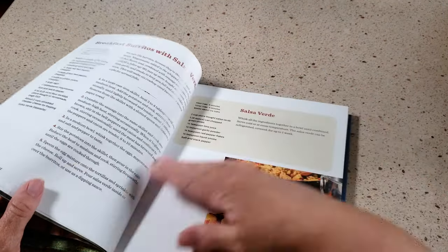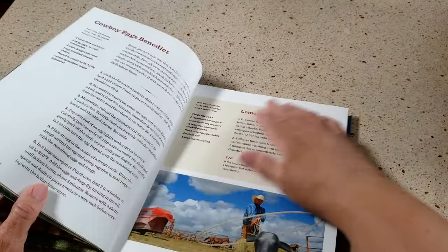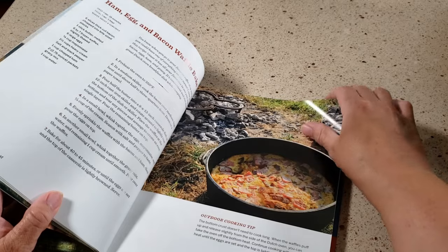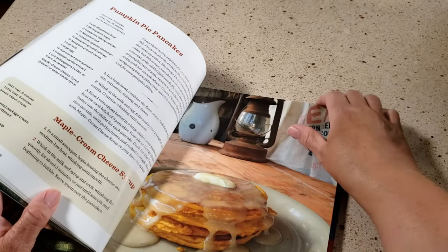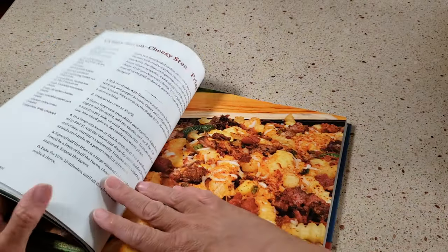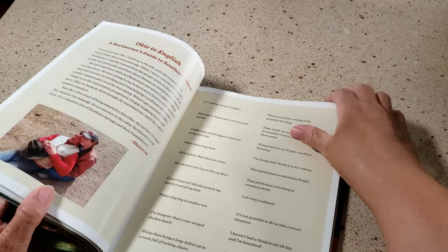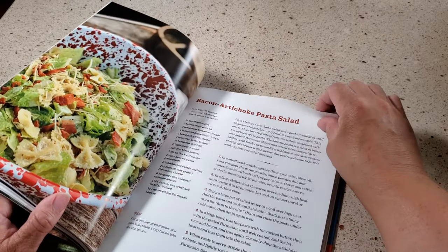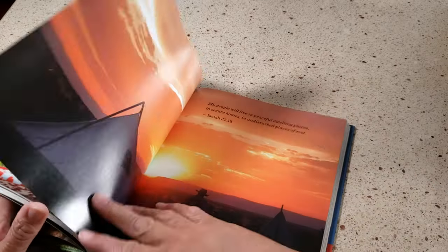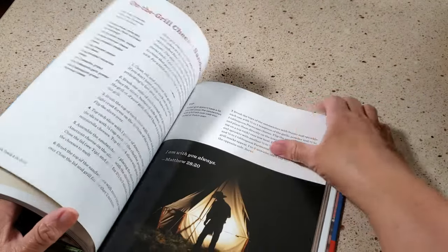Yeah, breakfast burritos with salsa verde. See, that's my kind of cooking right there. Huevos rancheros. Definitely. Eggs Benedict. Pizza. Cast iron. Pumpkin pie. Pancakes. Yeah, this book is my kind of cooking. Crispy bacon. Cheesy steak fries. Bacon, artichoke, pasta salad. That looks amazing. Yeah, he's doing it with this. Hush puppies. Yeah, I like this.